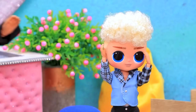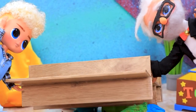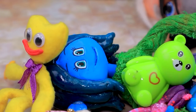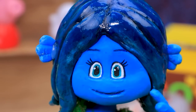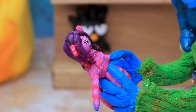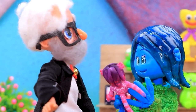Are you alive? Darling, are you okay? The salesman and his grandson lifted the shelf. Oh girl, are you okay? I'm so clumsy. Let's put everything back. Shoo. What's this? Wow. It looks just like me. I want to buy this doll. Indeed, it's just like you.